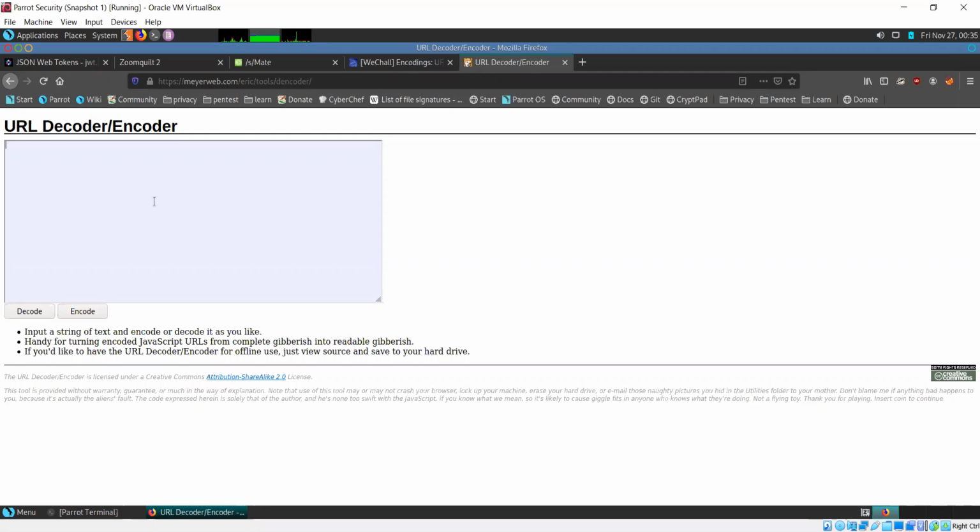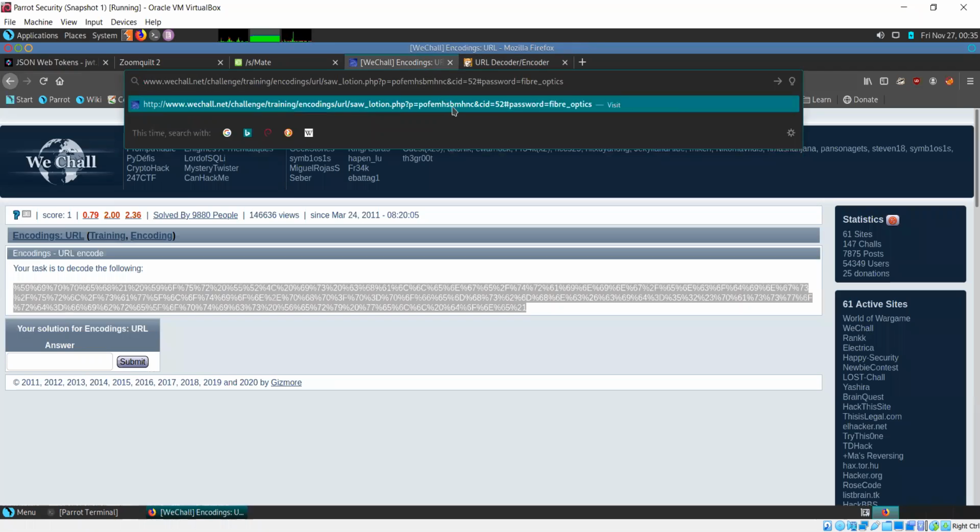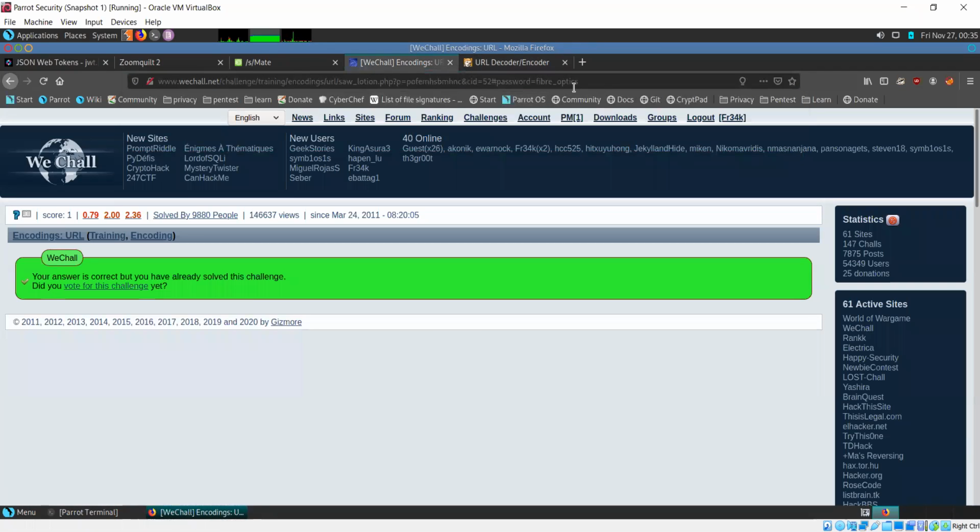So you can take any online URL decoder again and decode. It says your URL is challenge training encodings. And okay, just copy this, go here and enter this URL. Just paste it, go. Okay, so that is the solution.